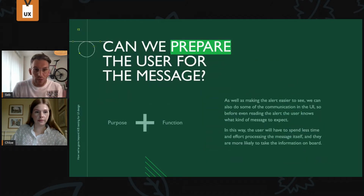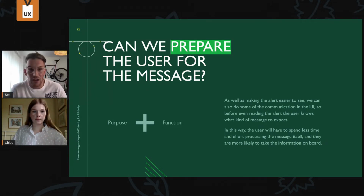And so we think we've got the purpose sorted here, but can we look at function as well? And the question is, can we prepare the user for the message? So as well as making the alerts easier to see, we can also do some of the communicating within the UI, and this is through color theory and the icon use. And in this way, the user will have to spend less time and effort processing the message itself, and they are more likely to take the information on board.